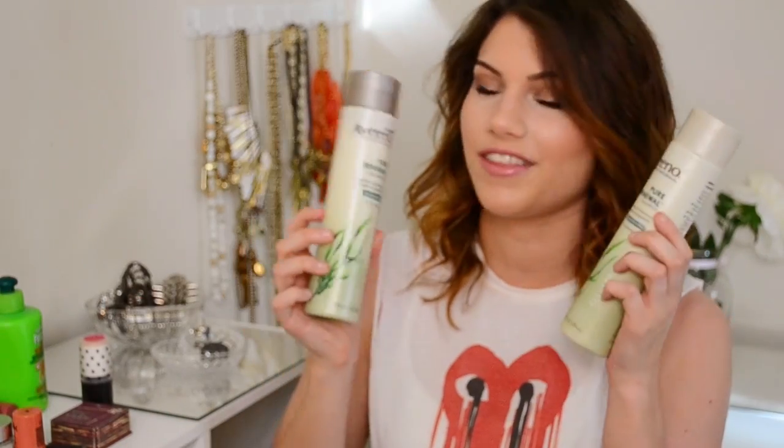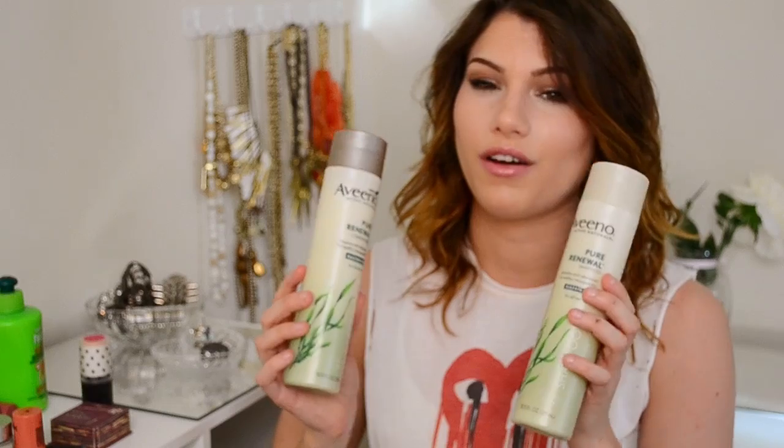It makes my hair feel super soft. It has no sulfates in it. So far, I think these work really well for dry, curly hair, which is my hair type.